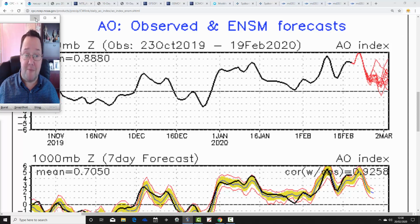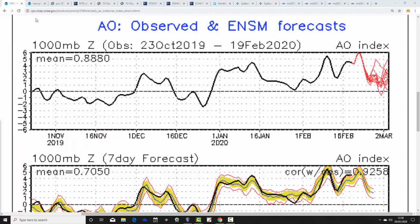Right, we're going to begin, though, by having a look at the Arctic and North Atlantic Oscillation observed and forecast charts. So the black line shows where we've been with the Arctic oscillation. The red line at the end is where the GFS ensembles are forecasting the Arctic oscillation to go. It's just an index that's reflecting the atmospheric state. It's not driving anything in its own terms. It just tells us what the atmosphere is doing.